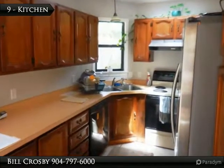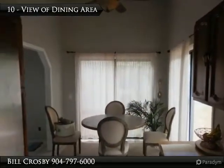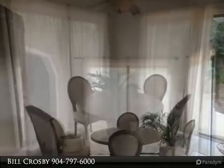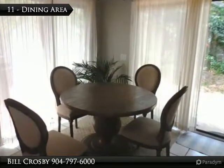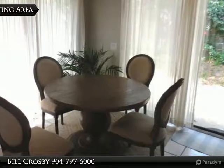Kitchen comes complete with all the appliances. Just steps from the kitchen is the dining area. The dining area sliders on the left open to the central courtyard and the sliders to the right open to the backyard.